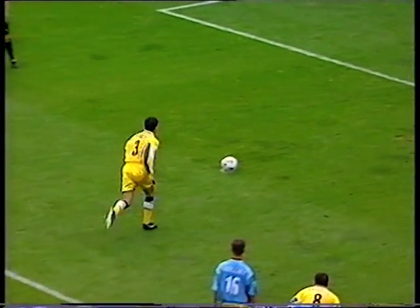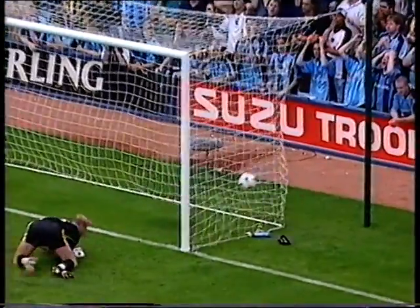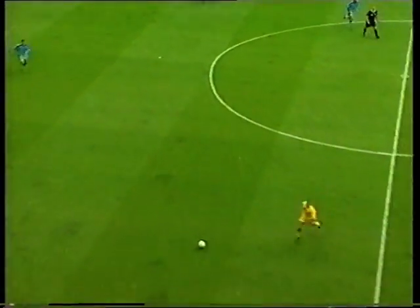Well, Hedman almost atoned for his error. He got a decent hand to the penalty, but it was hit with such terrific force by the young Irishman that the Swedish international had very little chance of keeping it out.